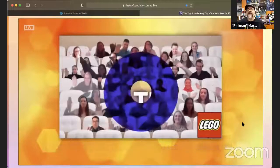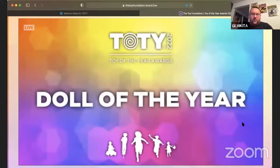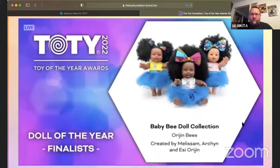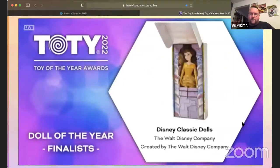See if we recognize anybody out there. Dolls encourage role play through the Doll of the Year. The finalists for Doll of the Year, they're not dolls, they're action figures. Ada Twist, Scientist Lab Doll by Just Play. Baby Alive Lulu a Chew Assortment by Hasbro. I think that's the one right there. Baby Bee Doll Collection by Origin Bees. Barbie Extra by Mattel. Disney Classic Dolls by the Walt Disney Company.